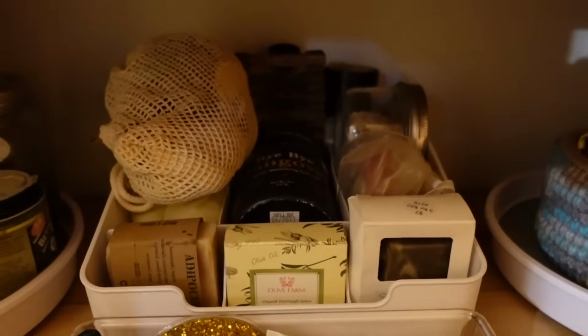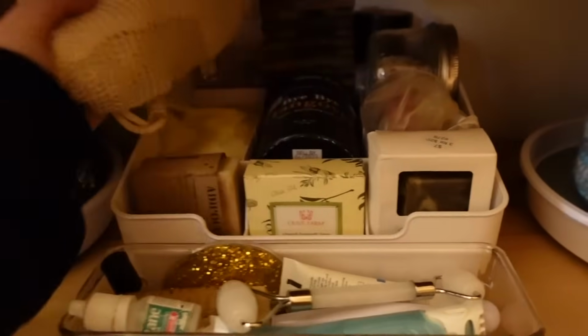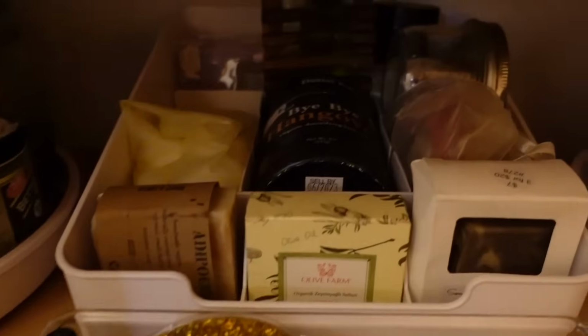And then I actually never even showed you guys this because I completely forgot that it was positioned behind me when I was first organizing all of these things into categories. But this is an entire thing of facial cotton rounds, and I found it and I was like, oh, this needs to go with all of my bath stuff.